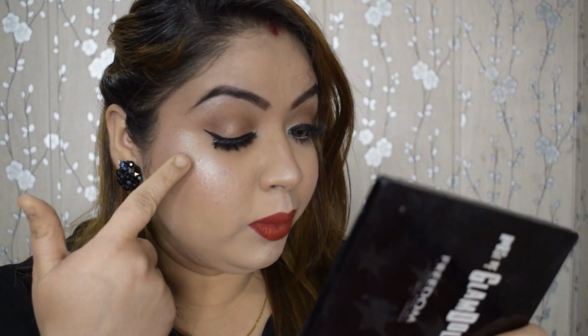I hope you like this look and this looks amazing. I am actually liking this look and this foundation is amazing. This highlighter is amazing and I hope you love this subtle eye look.